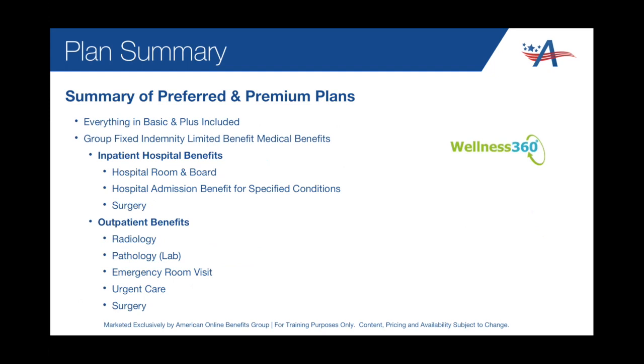With the preferred and premium plan options, you're going to get everything that the basic and plus has included in it, with some hospital indemnity benefits as well. So coverage for room and board, benefits that pay out admission benefits for specific conditions like cancer, heart attack, and heart disease, inpatient surgery, outpatient surgery, as well as radiology, pathology, so lab work, emergency room visits, urgent care, and more. This plan is beefy, and we love it.